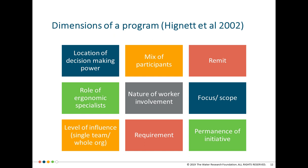So first is the location of decision-making power. So this is talking about who's actually going to approve the way you structure your program, the sort of solutions you choose to buy and implement, and how that decision-making power is going to interface with the participants in your program, which also relates to the mix of participants you have. So are you going to have very senior managers take part? Are you going to have more middle managers and supervisors? What kind of employees are you going to involve? What's your ratio going to be of management staff to employees? This is all going to shape the structure and tone and the sort of problems that you choose to focus on as part of this program.